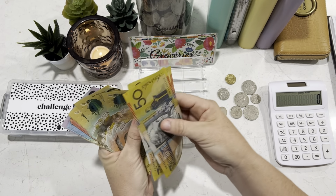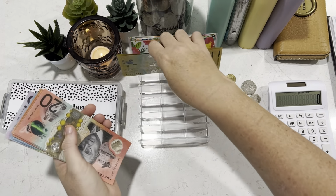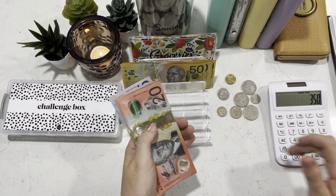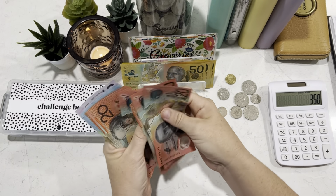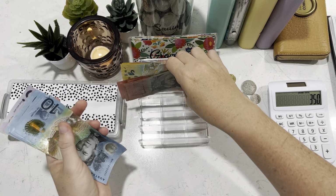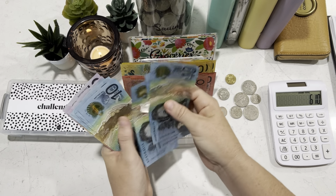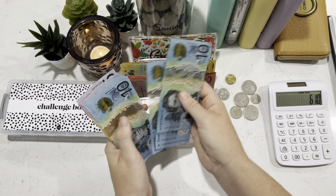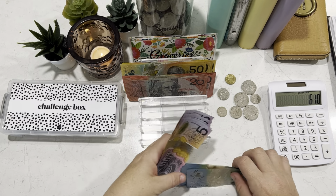We've got 50, 150, 250, 350 in 50s. 20, 40, 60, 80, 20, 40, 60, 80, 20, 40, 60, 80, 260 in 20s. 10, 20, 30, 40, 50, 60, 70, 80, 90, 100, 110 in tens.